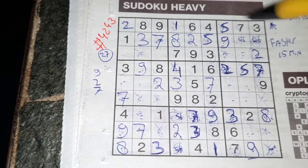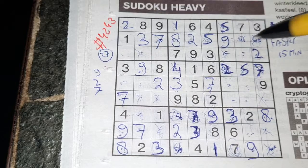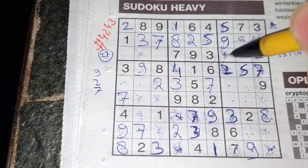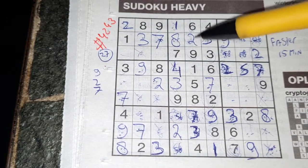The other pair in this big square: the number 1 is missing, 2, 3, 4, 5, 6, 7, and 8 is missing. 1 and 8. Let me mark those two boxes. 1 and 8. Okay.